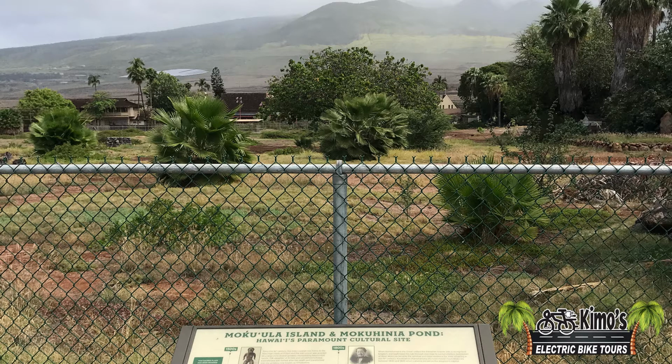On the sign here at Moku'ula, you will see pictures of a wooden Kiha-wahine figurine. You'll also see a picture of Kahekili, the last Pi'ilani to control Maui, who was defeated by Kamehameha I, thanks to his Western weapons. Next, you'll see a picture of King Kamehameha I in a suit and tie. He loved Western culture and is pictured in a suit and tie for this fact.